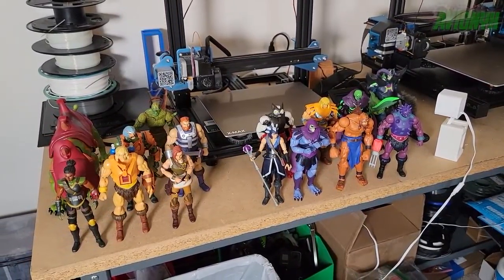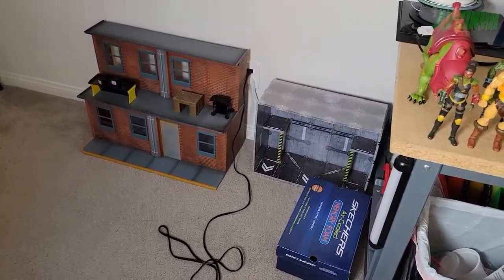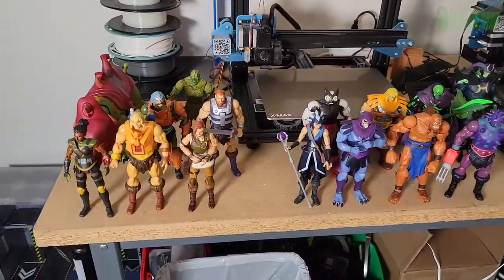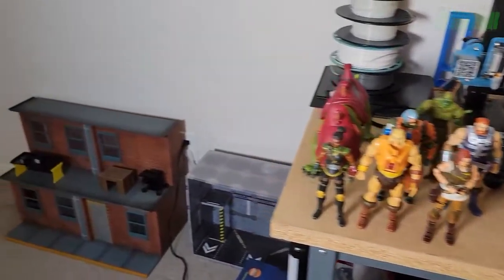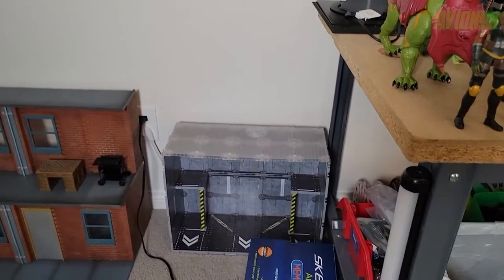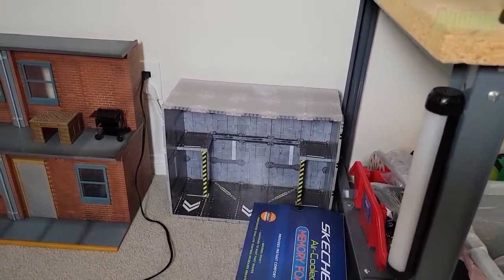But yeah, like I said, I can probably put some details here if I wanted to, but I don't want to assemble them and then have to move them later because we're moving within the next year. But yeah, I'm up to date with that, up to wave 3. Here's my NECA Street diorama that I used to take some toy photography with, and then my sci-fi little diorama that I used also for toy photography.